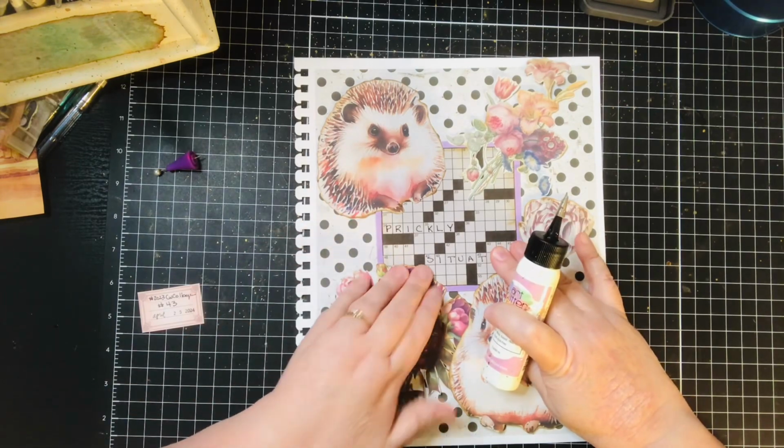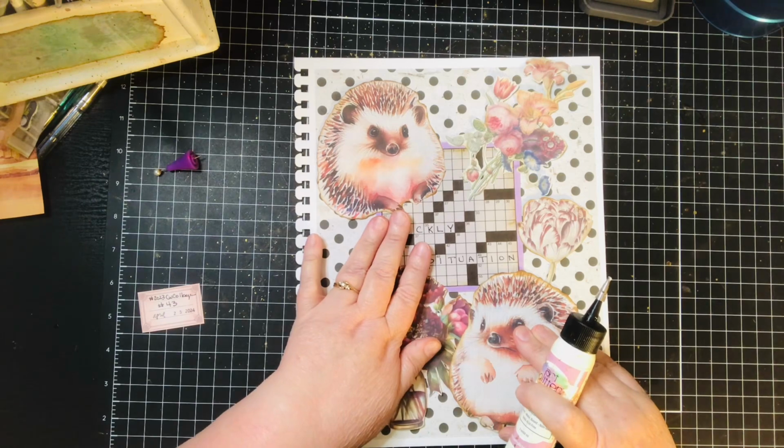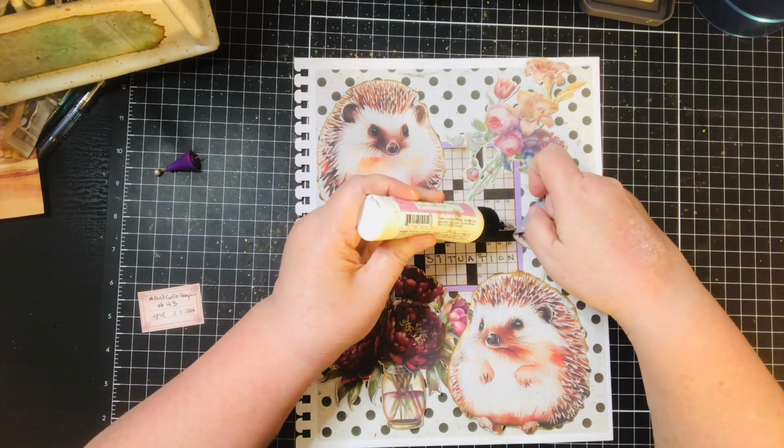That's straight. See if I can do this left-handed.